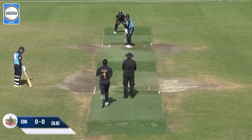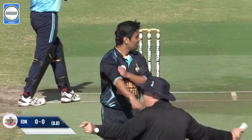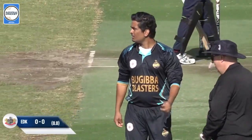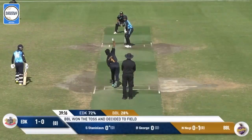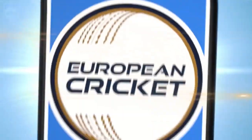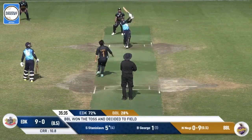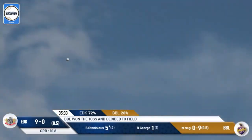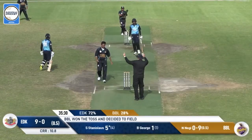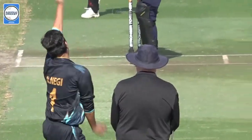Anyway, here we go with the start of quarterfinal number 3. That's going down the leg side. It's going to be wide to start off for Nagy, so a little bit of a loosener. Yeah, two beautiful kits for this team. Goes a bit too straight there, Nagy, and he's going to get punished for it. Stanislaus off the mark with a boundary. 9 off his first over. Can the Knights finish it with a bang? And this might be the bang they needed to finish the over. It goes the distance. Stanislaus hits his first maximum of the innings, and it's a nice way to end the first over. 15 off it.